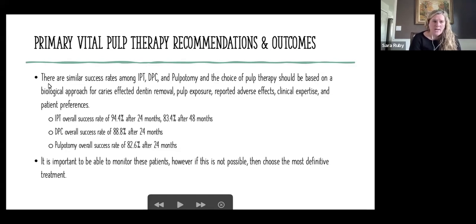So in some studies in our AAPD guidelines, it states that indirect pulp treatment overall success rate is 94.4% after 24 months and 83.4% after 48 months, which is 4 years. And it depends on the age of the child when you're restoring this. Sometimes we don't even need the tooth to last 4 years. Direct pulp cap, the overall success rate is 88.8% after 24 months. And then the pulpotomy overall success rate is 82.6% after 24 months.